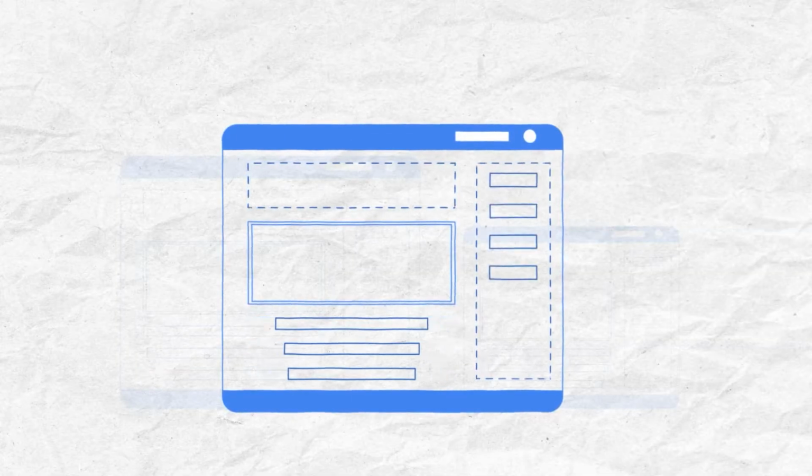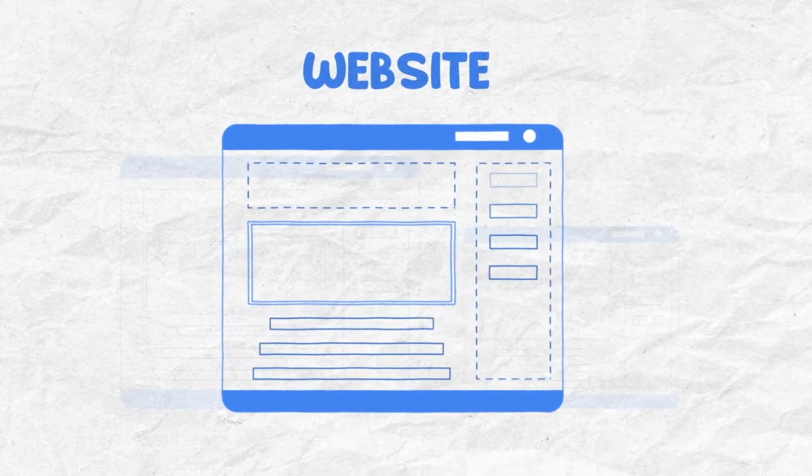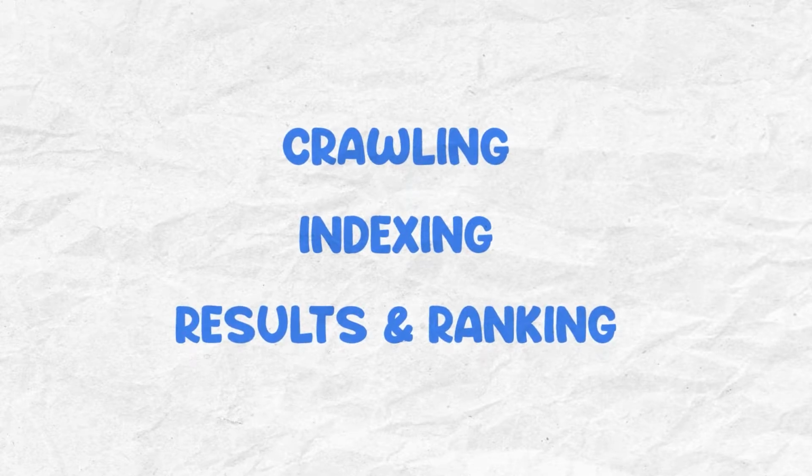So starting from scratch, when you open up a brand new website from zero, you just launched a website. How does Google work? How does Google find your website, understand what's on your website, index, rank, etc.? In order to understand how Google works, there are 3 key elements, 3 key terminologies that you must understand: crawling, indexing, and then results in ranking. I'm going to unlock all of these one by one so that you can get a better idea.